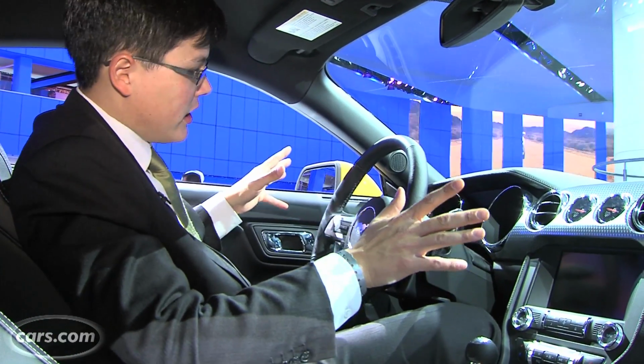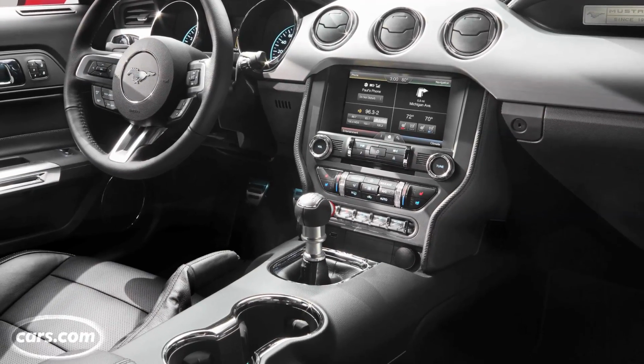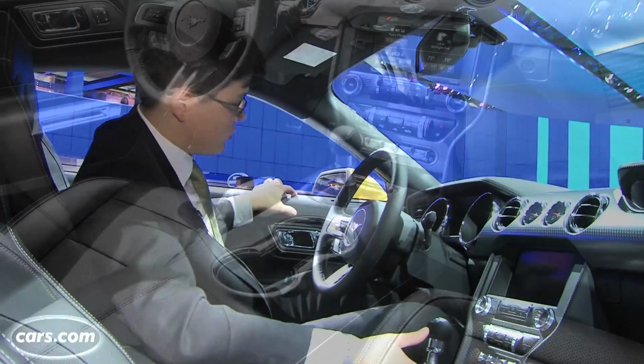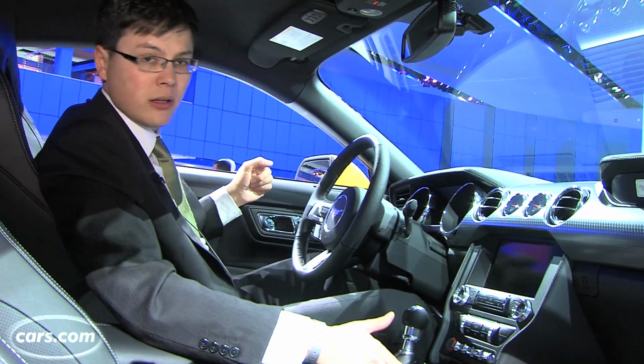Cabin materials, good. Could be a little bit more consistent though. There's soft touch stuff above the dash and even alongside the center tunnel here where your knees might knock against. We wish that those materials continued to the upper doors here, but this does look a lot nicer than it used to look because the old Mustang's upper doors looked very deliberately cheap.